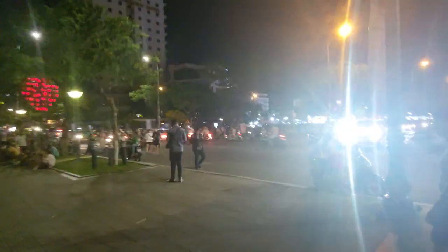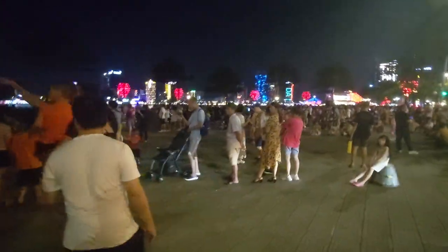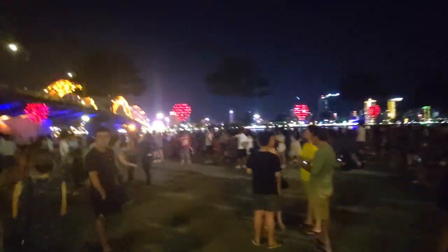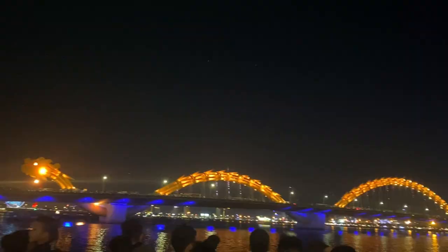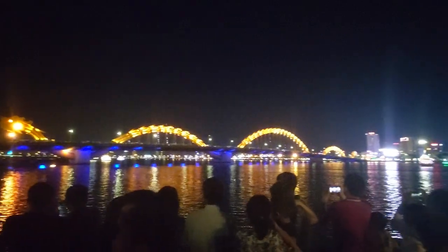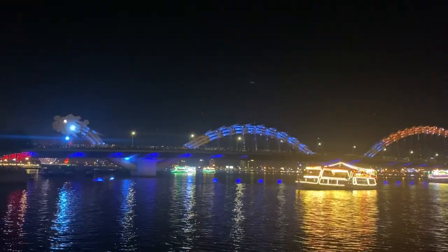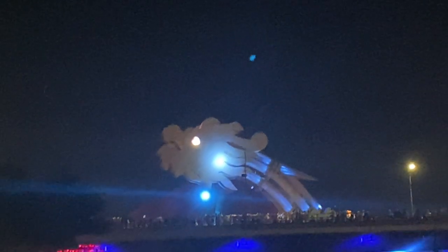If you happen to be at the night market on a Saturday night or a Sunday night and decide to stick around until 9 o'clock, this is what you're gonna run into. This place is definitely packed. We tried to get ourselves into a really good position to see the dragon breathe fire. I think this is a good spot. It's really pretty at night, so whatever nights you're here, it's definitely something worth looking at.